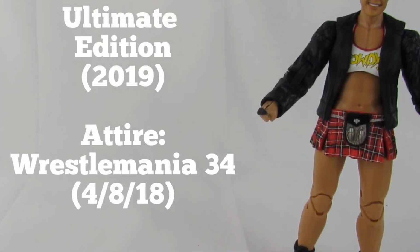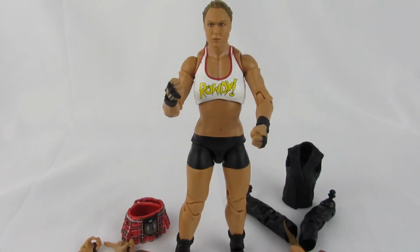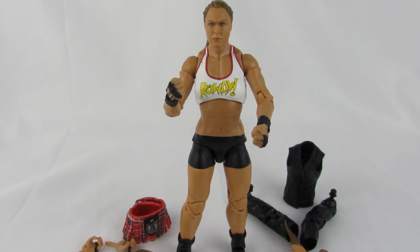Attire is from Wrestlemania 34 on April 8th, 2018. This was another historic night where her and Kurt Angle defeated Stephanie and Triple H in a tag match. Now this is the first time we got to see Ronda in action in the ring, and it almost stole the show, being one of the truly great matches on the night.